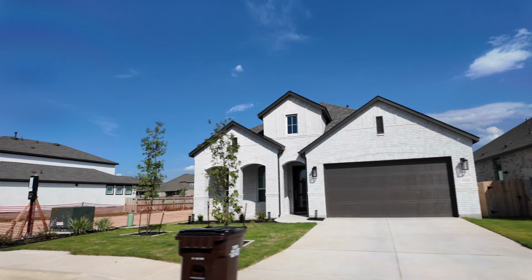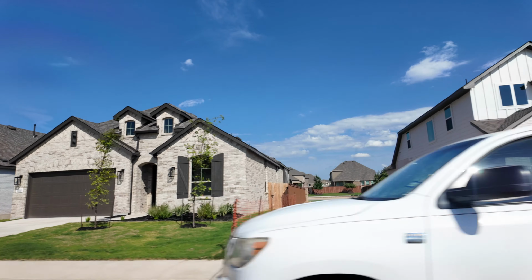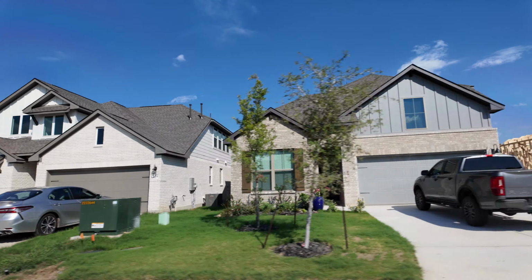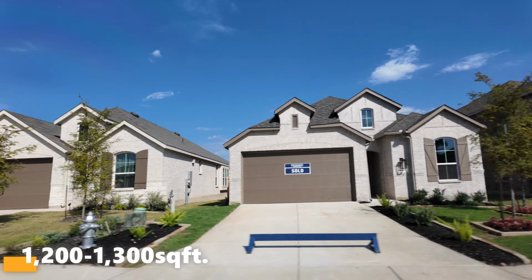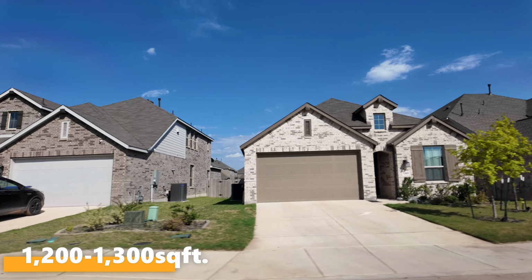So you're probably going to be looking more around the low to mid threes. Right. And there are floor plans for pretty much anyone. So whether you're moving up because your family is growing, or maybe you're wanting to downsize, you can find floor plans in the 1,200 square foot range. And so there really is something for pretty much everyone in this neighborhood. So that's pretty cool. For sure.